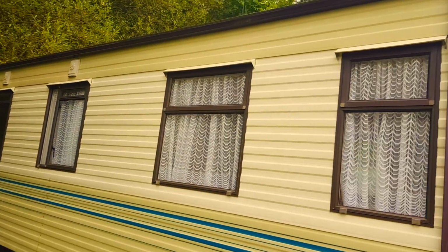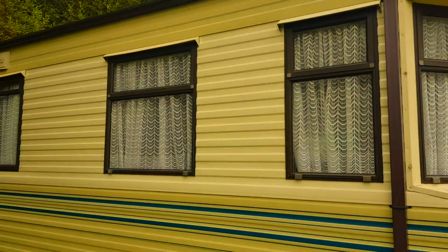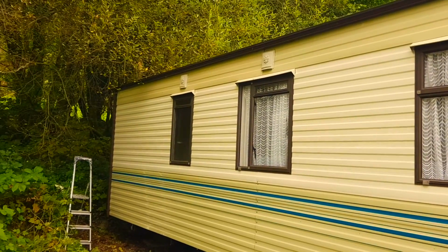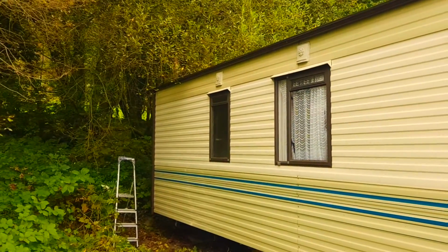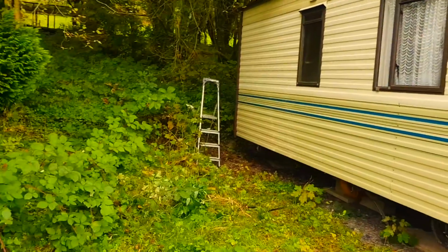I did try and clean some of the guttering out, but it has some kind of net stuff in it, and I can't quite see it. So I'm going to get my partner at the weekend to check it out, and also to take some branches off the trees at the back, because they're really overhanging on the back of the caravan, so we need to get them out.